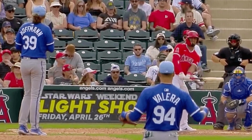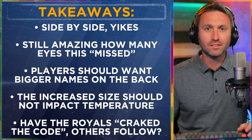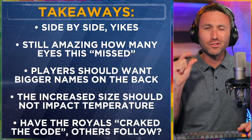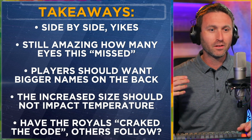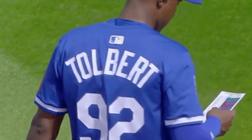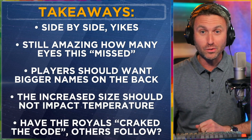I mean, from a performance standpoint, how negligible is this? And from a weight standpoint, breathability, weight, none of this stuff matters to the minute degree, but it does matter in terms of how things look and perception and even tradition. All of that stuff matters. But my question at the end of this is, have the Royals cracked the code?